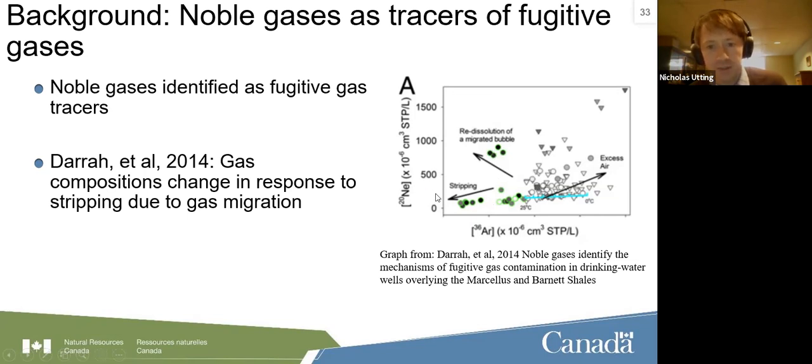And they are attributed to stripping, so we're losing gas from the water. And then these other ones are redissolution of migrated bubbles. So a gas separates off and then it redissolves somewhere else. So what we're trying to look for is interesting trends in different stuff at this site we're working at.